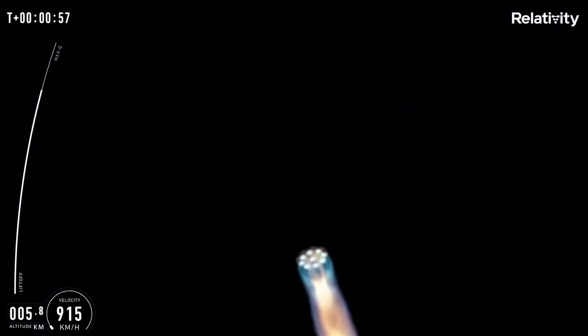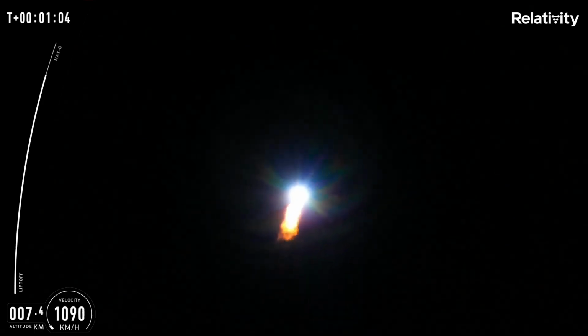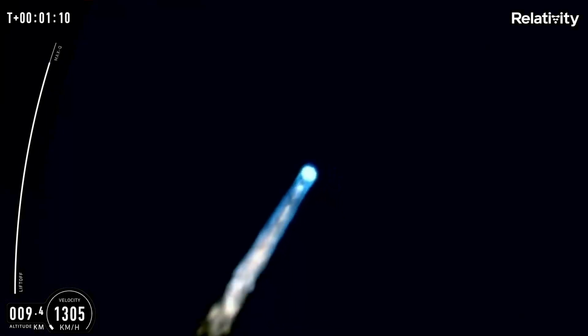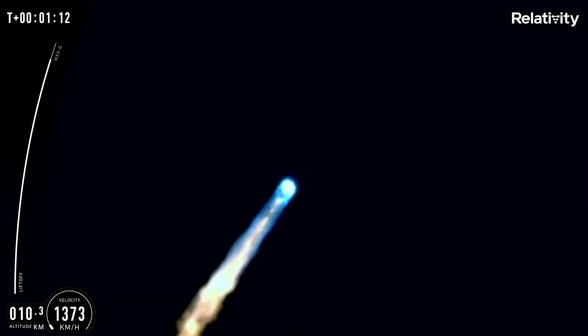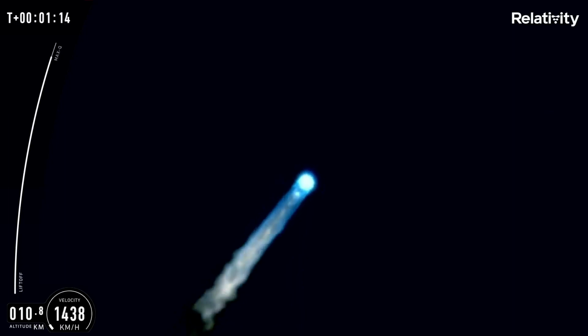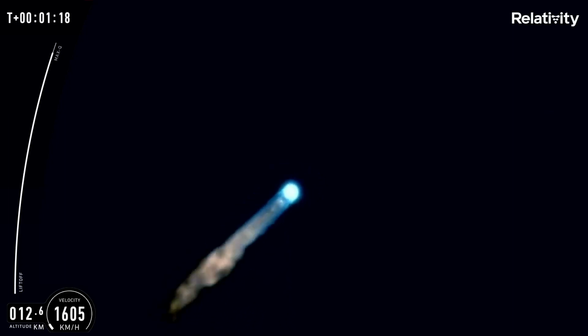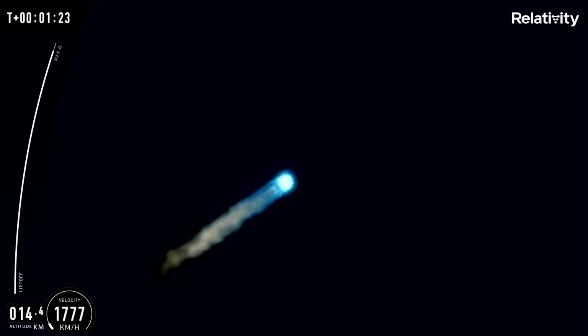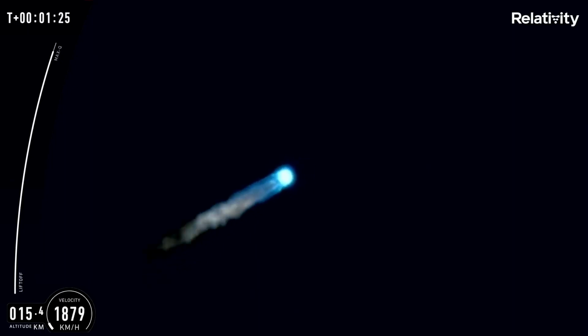Easterly direction over the Atlantic Ocean. Our next ascent milestone is max Q around 80 seconds. Terran 1 is supersonic. Get telemetry switch over at the ground station. Max Q.